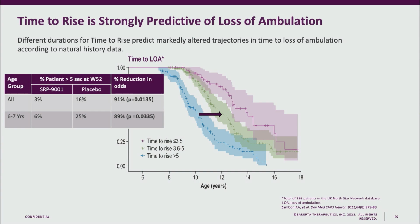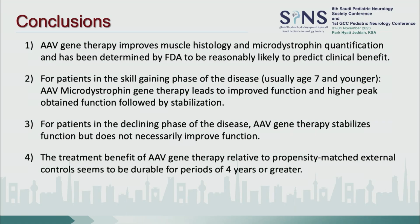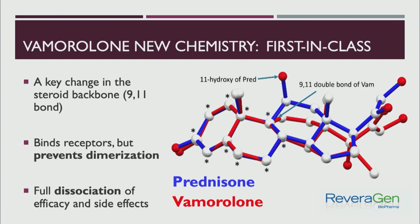When you're looking at really high-functioning kids who are 4 to 7 years of age, the North Star over a short-term clinical trial is a really tough one to hit that endpoint. And again, what was really quite striking from the trial results is that there's something like a 90% odds reduction for the proportion of patients who actually worsen to greater than 5 seconds on their time to rise time. So I'm actually optimistic that hopefully the other companies will be successful.